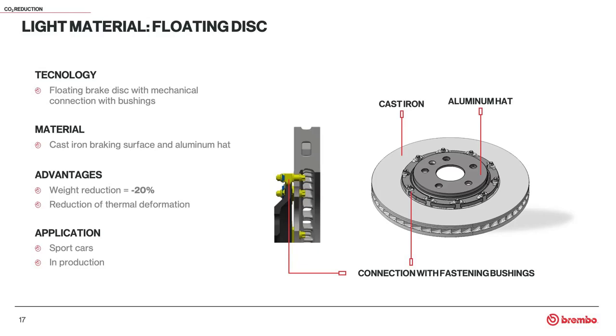On the subject of reducing both weight and possible deformation between the braking surface and the hub, mechanically connected floating discs certainly warrant a mention. These are high-carbon cast iron discs connected to an aluminum hub by means of elastic bushes, which join the two elements together, while also allowing for a degree of movement. This gives the system enough elasticity to ensure that it does not suffer permanent deformation, even at high temperatures, thus preventing unwanted vibration. This solution is also best suited to competition cars and high-end sports cars.